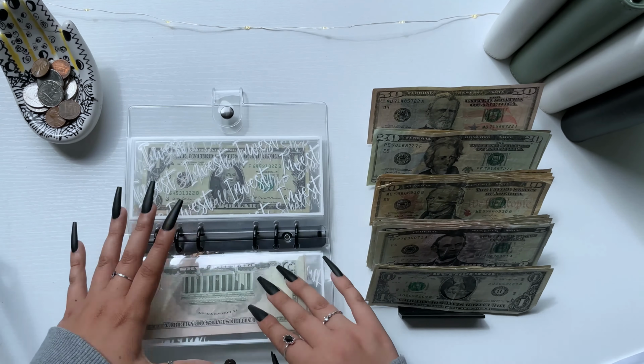Now let's move on to my wants, or my secondary variable expense binder. And we are starting with Beauty. Beauty is going to get $5, so I now have 7. That was doing a lot of movement, so I needed to put a crystal here to keep it from moving around so much. All right, so for Date Night, I'm going to put in $5 as well. So now I have 6.